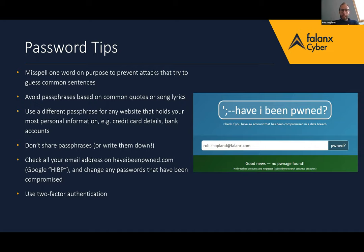Now, combined with that, on those important websites, we use something called two-factor authentication. All big websites support this. It's where you get a separate code sent to your mobile phone when you log in. I'm sure you'd have seen it with your bank because they usually enforce that you use that. So banks use it, social media uses it, most of the big online shops use it as well.